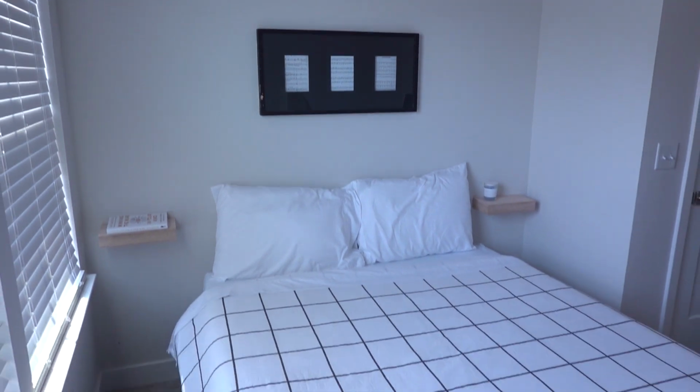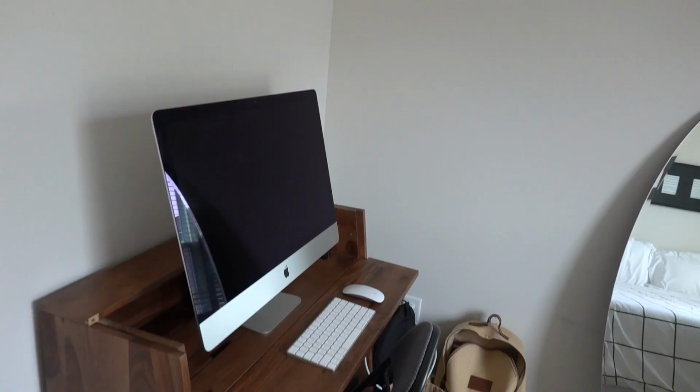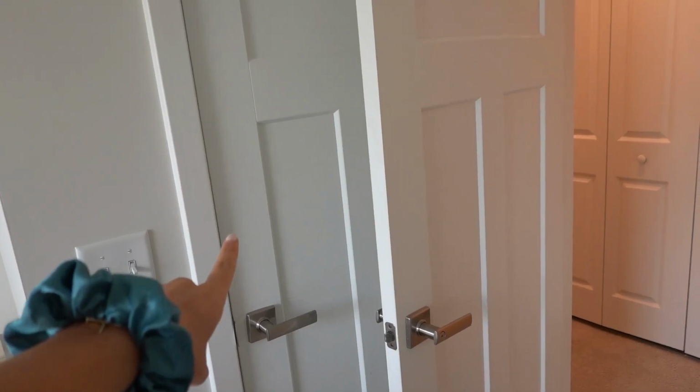The best part about this room is that I have a bed. After I leave, this is gonna turn into one of the guest rooms, and so she already had this bed in here, which is so nice, because if you know from my last video, you know that I've been sleeping on an air mattress for the last 2 months, which has not been ideal. Got some clothes right here, mostly my tie-dye hoodies, my little workstation, and then closet right here. And that's it. I hope you enjoyed this home tour.